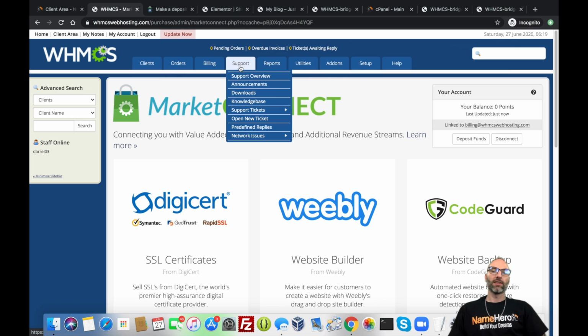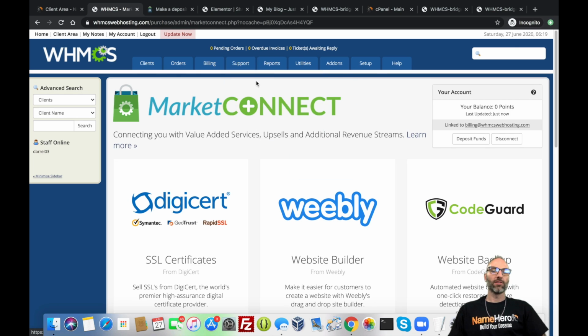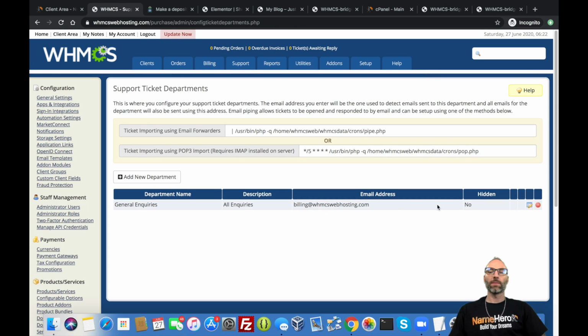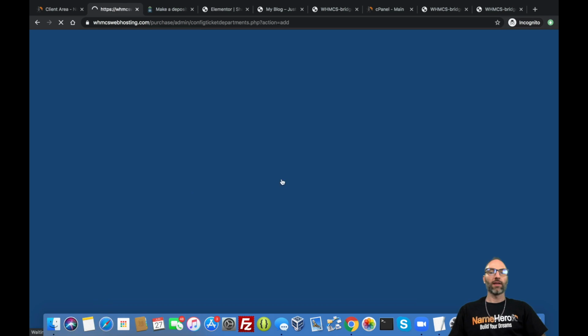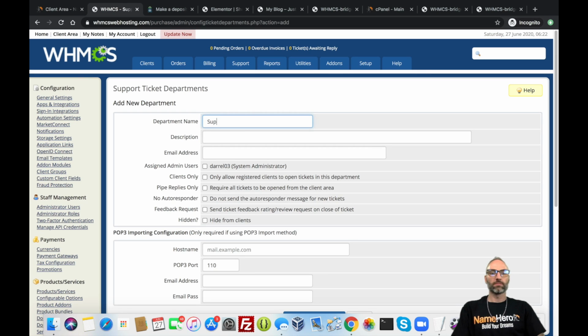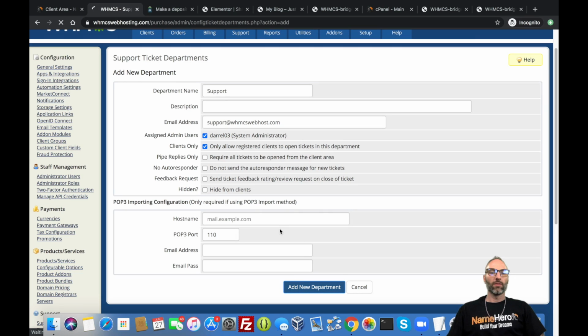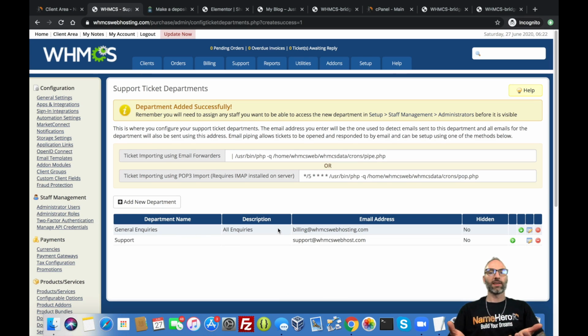You also notice that WHMCS has a full support desk too. So if we go to setup, and we go to support, you can actually create support departments. So if you want to add a support desk, you can add a description if you want, and email, we could put like support@hswebhosting.com. You could assign administrators, make it for clients only, a new department. So now customers can submit tickets to you, and you'll see these popping up here as people do that.